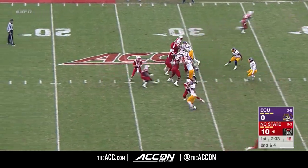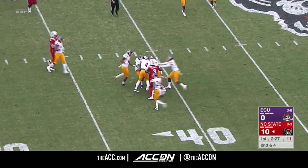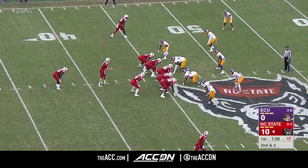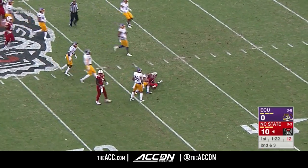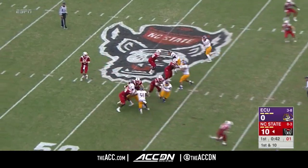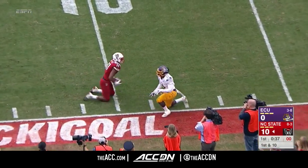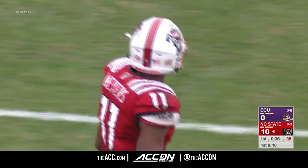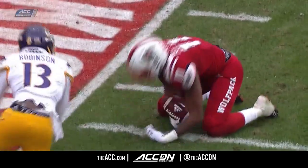Drive that ends in disaster. Can the defense rise? Finley. Another catch for Jacoby Myers. Finley on second and three. Finds Myers again. And another first down. Empty backfield. Down the sideline. And Myers again. Man coverage across the board. Myers matched up against Robinson.